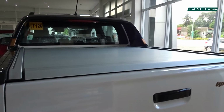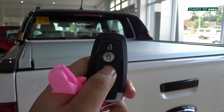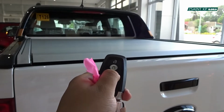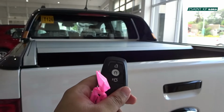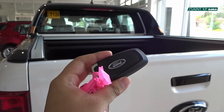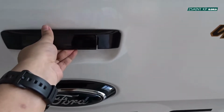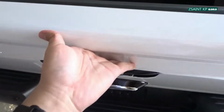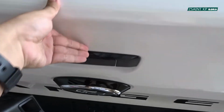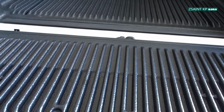There are three ways to open and close the powered roller shutter of the Ranger Wildtrak 4x4's bed. First way is via the key fob, the second way is via the button inside the cabin that I showed you earlier, and the third way is via the button located at the left side of the bed itself. The Ford Ranger Wildtrak is equipped with a tailgate assist, which is easy and super light to handle with no effort. The tailgate's weight reduces up to 70% of weight distribution, and therefore you can easily lift that tailgate. Even a 5 or 7-year-old child can do that.